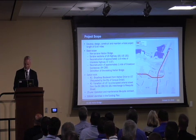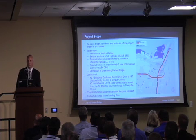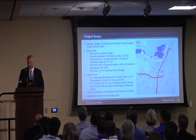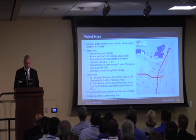Where'd my pointer go? There it is. Go north, just on the west edge of where Whataburger Field is today. Start veering off to the northeast, go straight across the harbor, and then it'll line up straight with 181 heading up towards Portland. Basically everything in red is what will be included in the project.